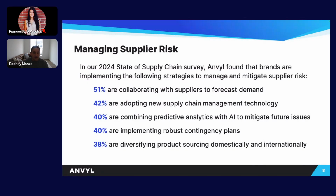So when you're looking at supplier relationship management, it's really about managing risk. And what is that risk that you could see? What are those things that can impact your supply chain? Every year we run a State of Supply Chain survey, which I love for any brands to be a part of, but you should definitely download it if you want to see more analytics around this.